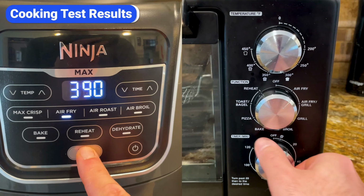I also prepared all 3 foods exactly the same and cooked the same portions in both appliances. There were 3 goals to these tests. First, to see how long it took for the food to fully cook. Second, to see which food came out crispier and more delicious. And third, to evaluate the overall cooking experience.